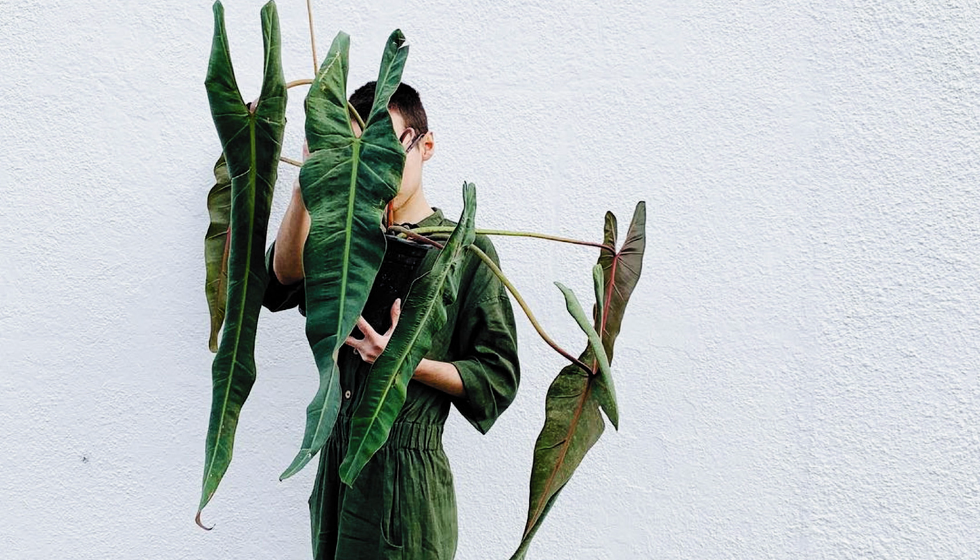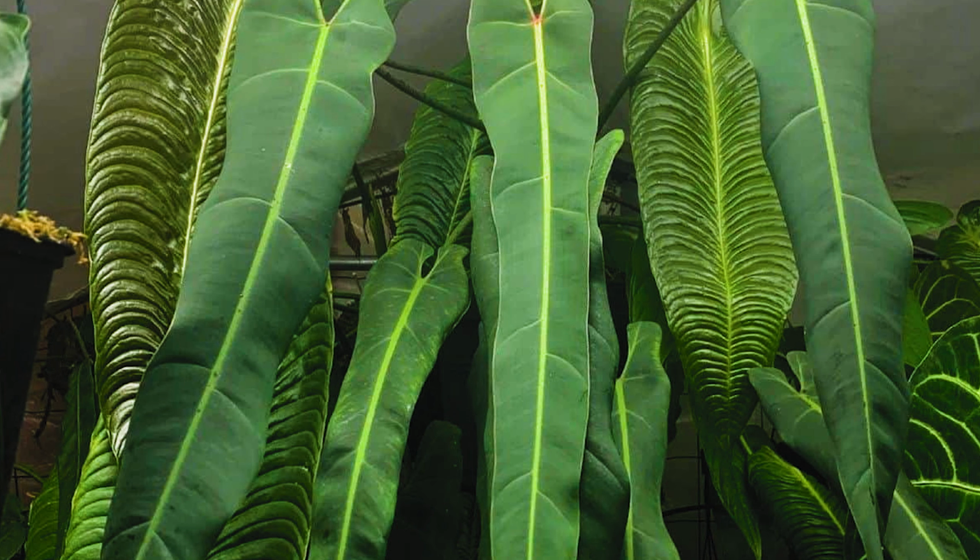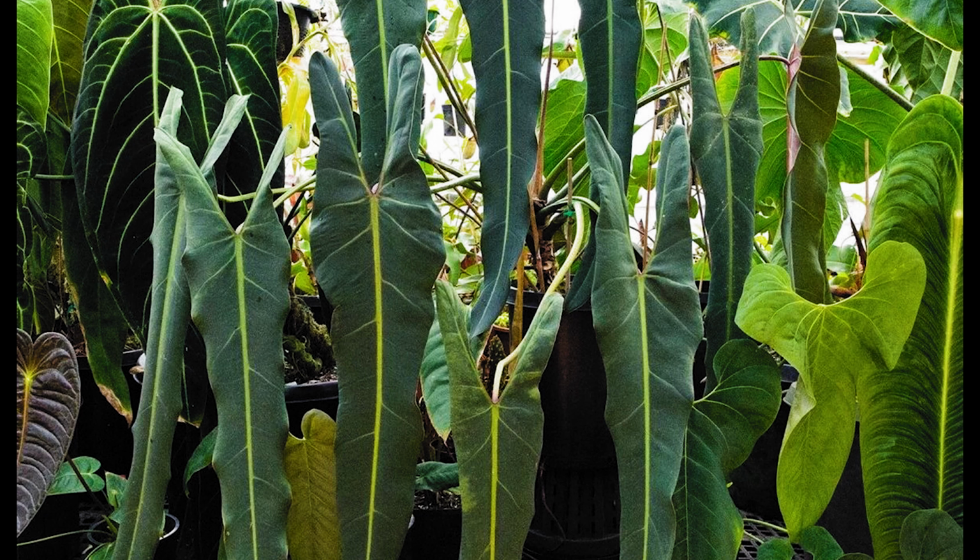The Philodendron Spiritus Sancti. Now this plant is probably gonna blow your mind. It was only found in the Brazilian state of Espírito Santo, and only a handful of these plants remain in the wild and are protected. This plant is probably on every plant parent's wish list and is only found in a few collections throughout the whole world.